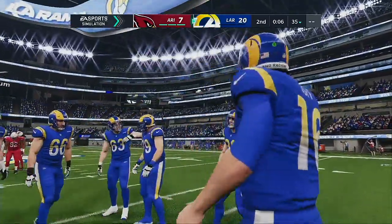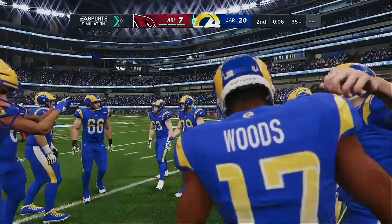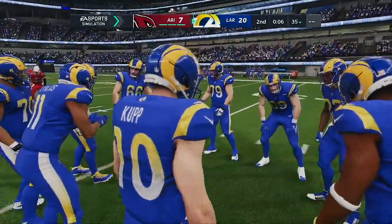The big play, the field goal. Not much time left on the clock. That's the way to go into the half.